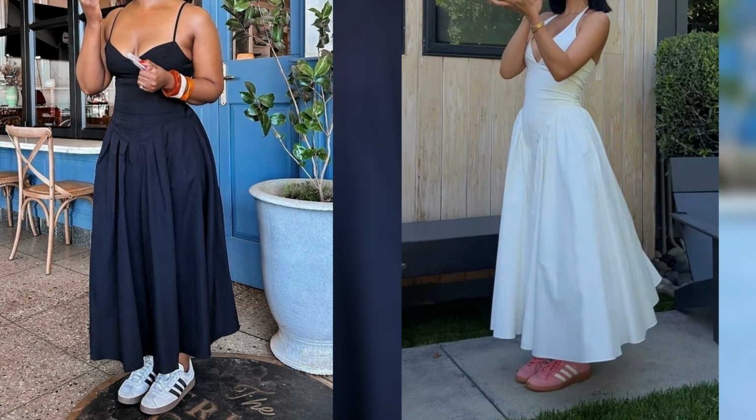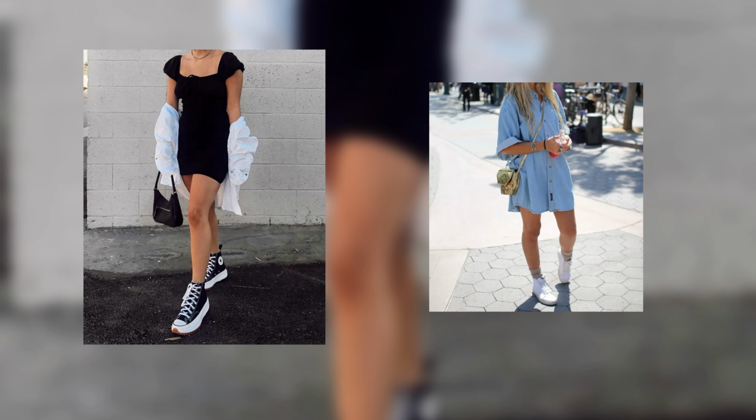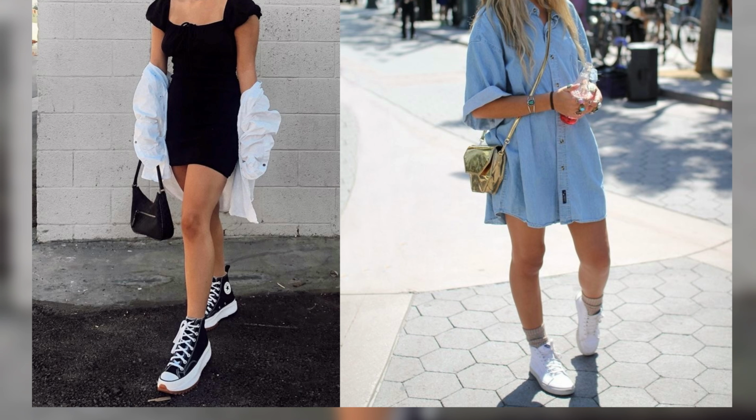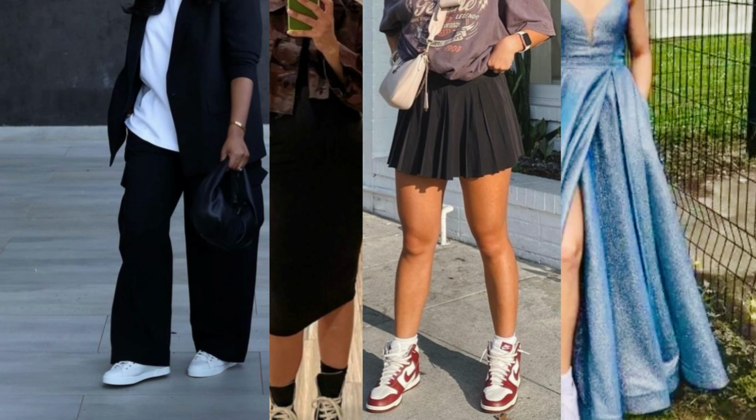On evening outfits, you can wear a really nice dress, either fitted or loose. Sometimes you can even wear the high-length sneakers, so the ones that are a little bit higher than the ankle length, like the normal regular sneakers that we wear. For sneakers, I would say it goes well with almost anything, or I would just say everything, to be honest.